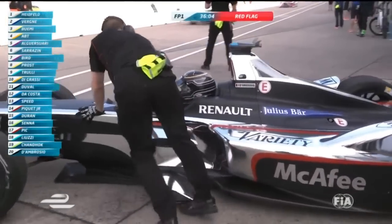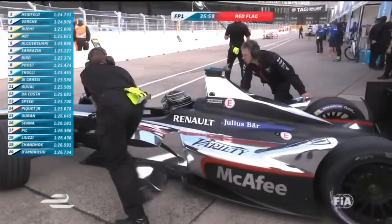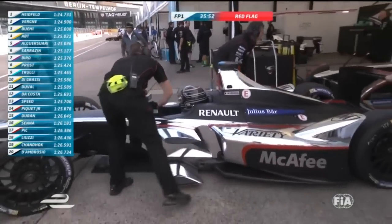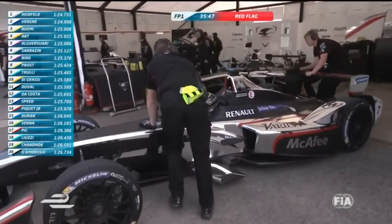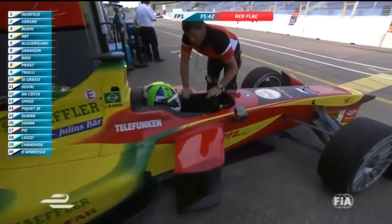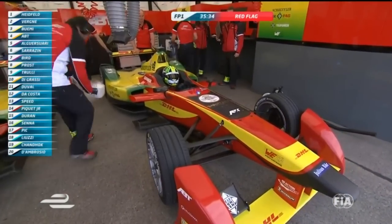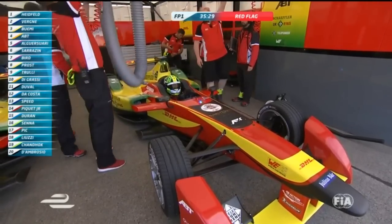Jerome D'Ambrosio being wheeled back into the garage for the Dragon team whilst they get out there and just fix that timing line at the end of Sector 2. Even though it's quite annoying that everyone's got a red flag, it is a good time for the drivers to debrief with their engineers and give them as much information as they can about how the car is feeling, if they need to make any adjustments or go through some data compared to their teammates and see where they need to improve.